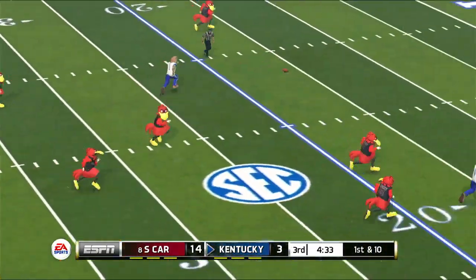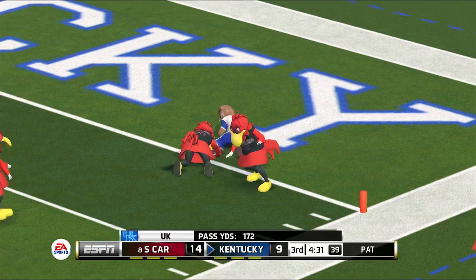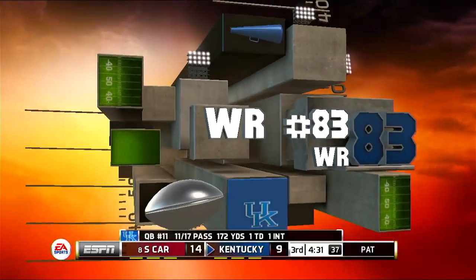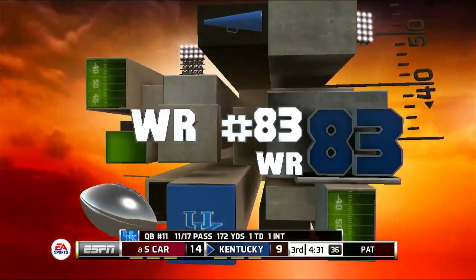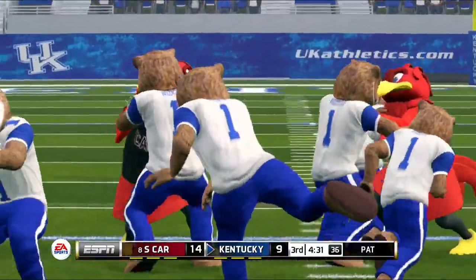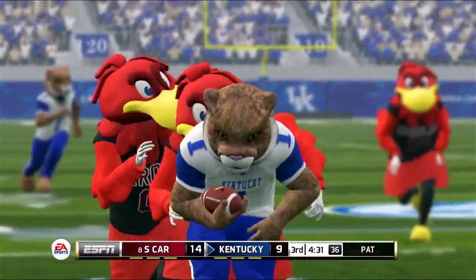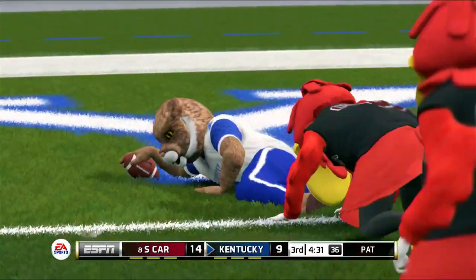He sails it long. And he holds it in. Touchdown! What a display of pure speed. You know, anytime this guy touches a ball, he has the ability to go the entire length of the field with that speed.